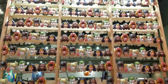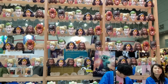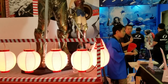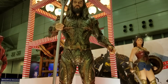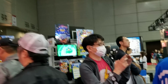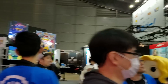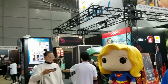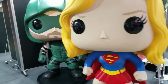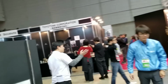Look at this wall of masks. A lot of promotion for the upcoming Aquaman movie. A couple of life-size Funkos. It's Supergirl and Arrow. Again, supporting the DC TV shows.